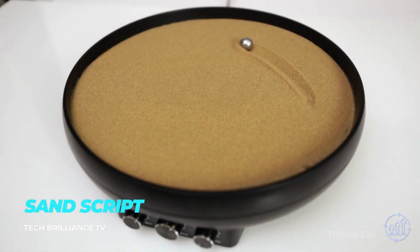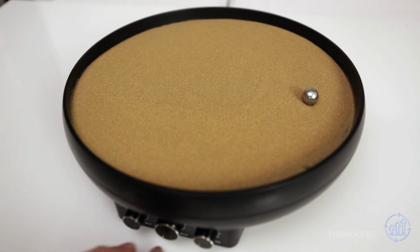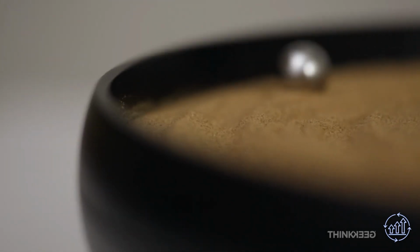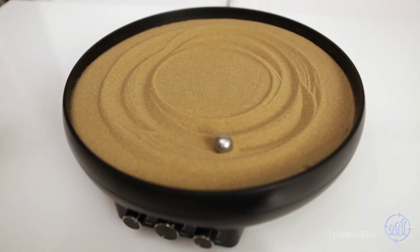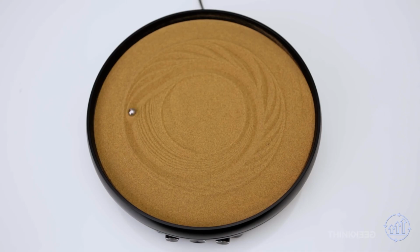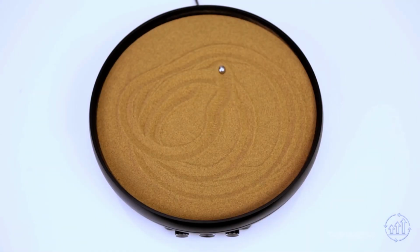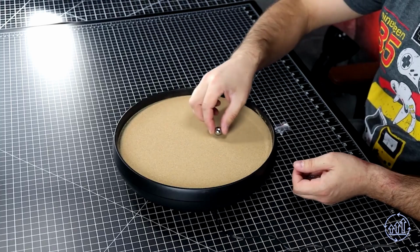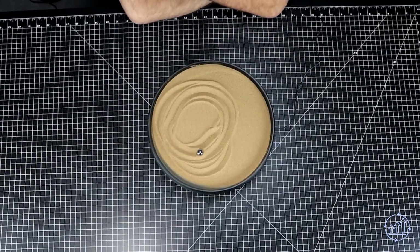The Sandskirt. Sandskirt is a captivating gadget that holds your attention for hours. A steel ball is magnetically controlled and moves on a plate of sand, creating beautiful patterns. If the patterns need adjustment, simply use the knob on the device to move the ball. If the pattern isn't what you had in mind, shake the plate to level the sand, and the ball will start drawing again. This gadget includes two steel balls of different sizes, sand, and an AC power adapter.